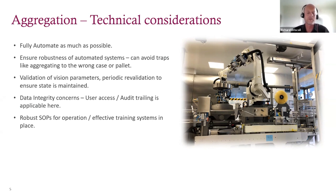And we also found that because of this problem, we had an aggregation fault whereby the cartons that we produced were aggregated into the next shipper.